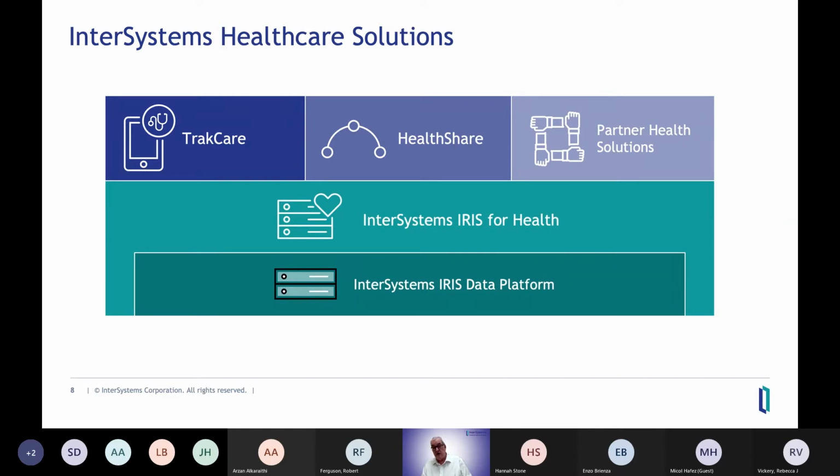Now, one of the things that I've not mentioned yet is that we tend to specialize in certain marketplaces, and 80% of our business is done in healthcare. And as a result of that, we've developed our healthcare ecosystem quite significantly. So on top of our InterSystems IRIS platform, we have a specialization that's called IRIS for Health. And the differentiator there is that there's a large quantity of healthcare standards and healthcare interoperability support provisioned within our InterSystems IRIS for Health.